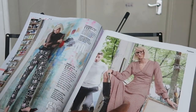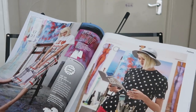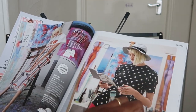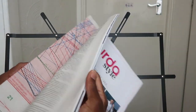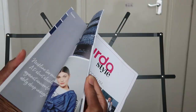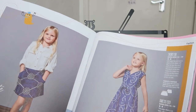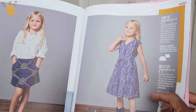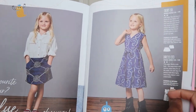My contenders, this dress is a contender, and this top, which has a pleat on the side, is a contender. Then the girls' patterns, that girl's dress will be made for my daughter. I don't know when, but it will be made. And probably one of these patterns might be made as a tutorial, a sew along tutorial, but look out for what I decide to make out of this magazine.